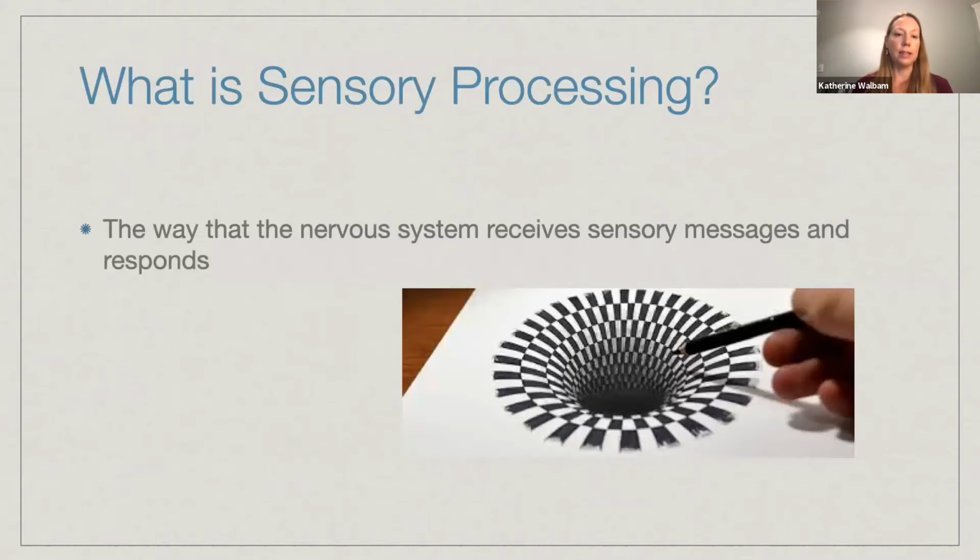So what is sensory processing? Sensory processing really refers to the way that the nervous system receives sensory messages and responds. And this happens in a few different ways. So the first is through detection. Detection is really becoming aware of sensory stimuli and changes in sensation. So the example I often use is if you're sitting in your office or sitting at home and you hear a lawnmower go by. So your brain becomes aware of that sensory stimuli, hearing that sound. And eventually, usually because it's not really relevant to what you're doing and because it's a familiar sensory stimuli, your brain will eventually tune it out, which relates to the next aspect of sensory processing, which is modulation.